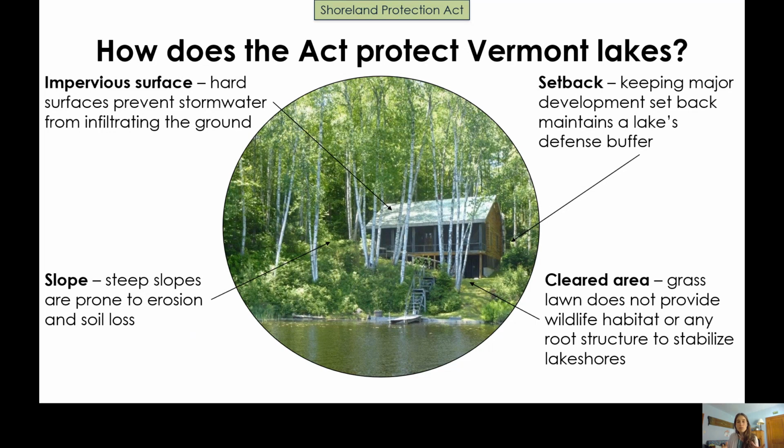The Shoreland Protection Act really focuses on limiting development in the most sensitive area of the shoreline, the first 100 feet between the mean water level and back across the landscape. In fact, all new development is required to be set back 100 feet.